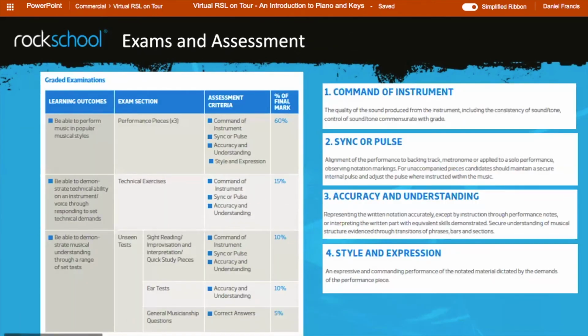Here we go. So those of you that work with Rockschool for a while will be aware that obviously we assess things very, very carefully and very clearly. And what we have done is adjusted things so across all the graded exam syllabuses, they now look exactly the same in terms of the assessment criteria and learning outcomes. We haven't changed what candidates need to be able to do. We've just presented it in a much more clear way.